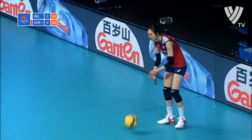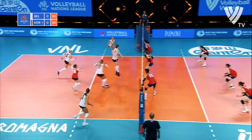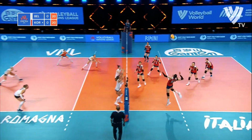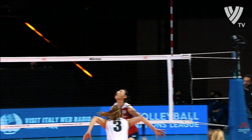Here again is that Belgium and Brit Herb as well. Let's see if he targets block on her. He doesn't. So out of system. And Kim finding her way through that block. Gert van Broek will ask for a timeout after that swing.